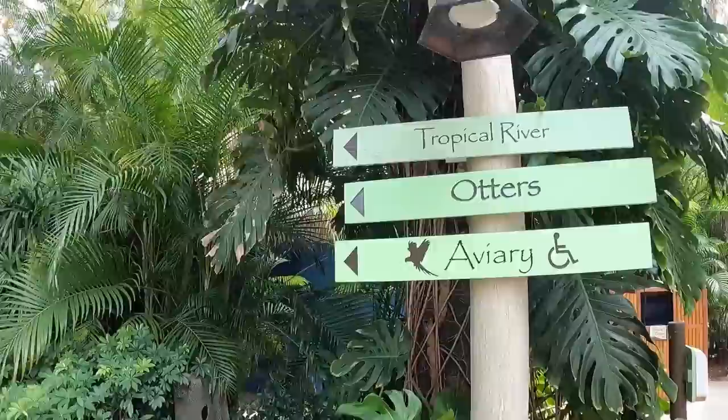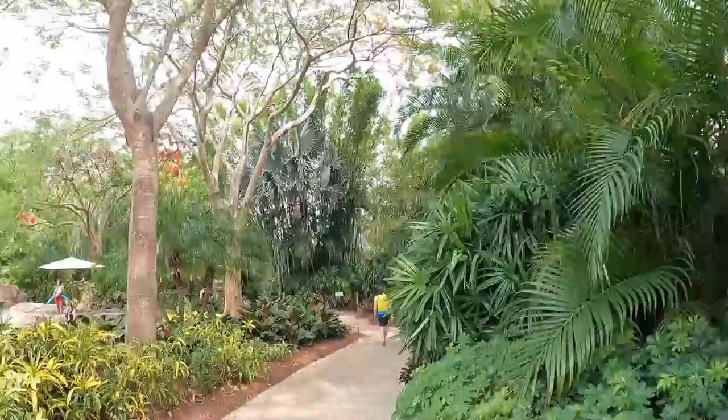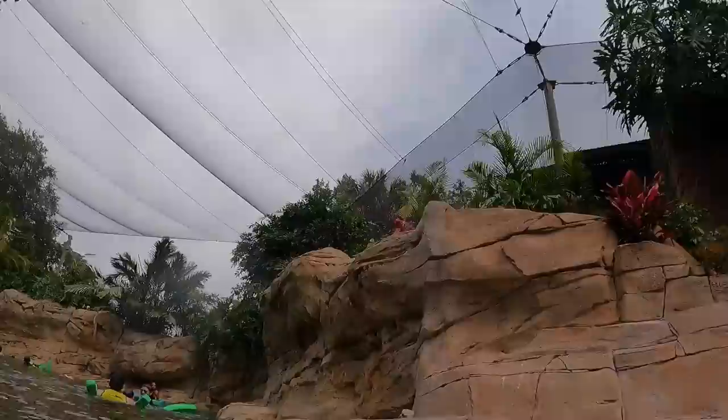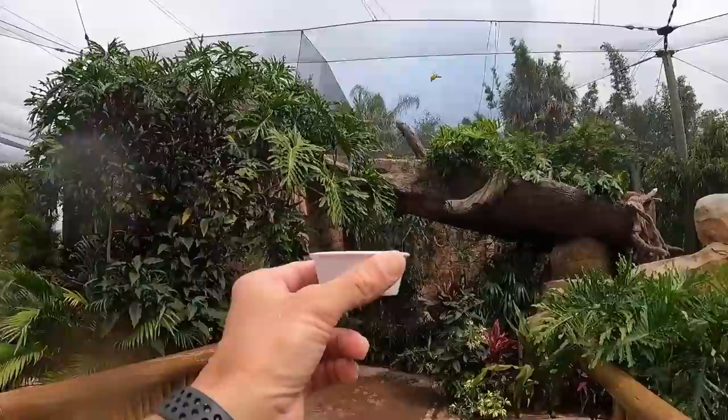To the aviary. Like I said before, you have to get to it through the river, so it's a little bit different than it has been in the past. So I went underneath the waterfall, and now I'm in the aviary, I just gotta find the stairs out so I can feed some birds. I got some food to give to the birds. Now we're just looking for some birds. Hello, birds. Got some food for you.